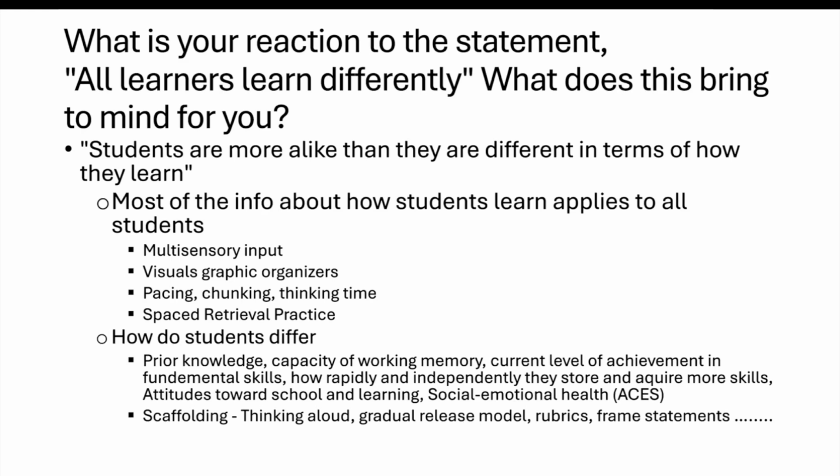Here, big takeaways: students are more alike than they are different in terms of how they learn. So most of the info about how students learn applies to all students. There aren't visual learners or auditory learners that learn differently. There aren't ways that we should change the way we teach things for specific types of learners. However, adjusting your teaching in the midst of a lesson and reacting to how the students are performing is very important. But specifically adhering to their specific differences is not important.